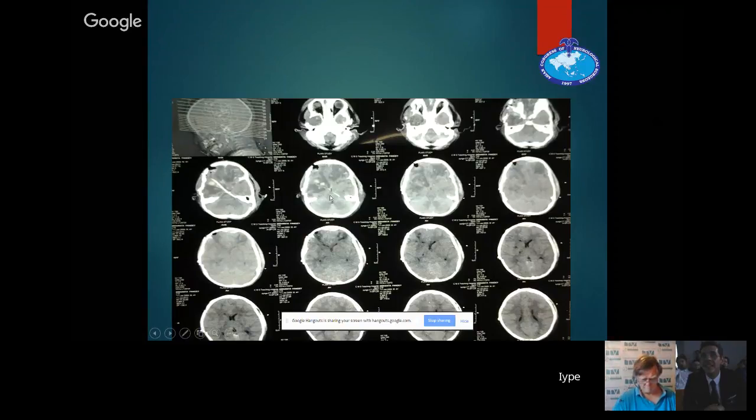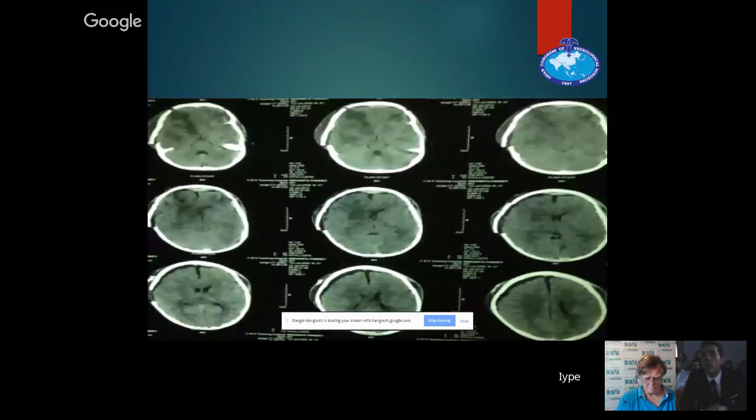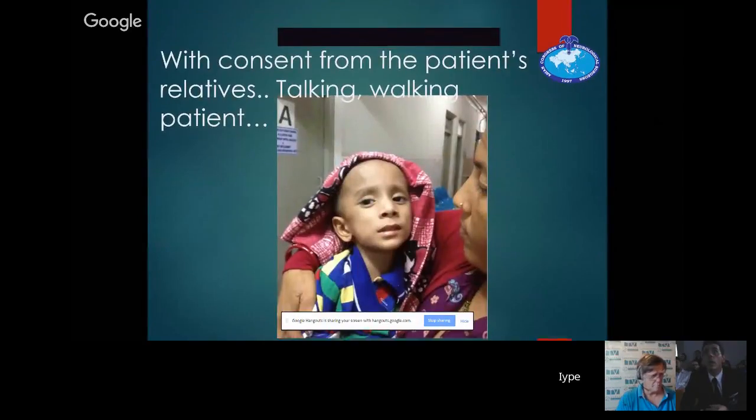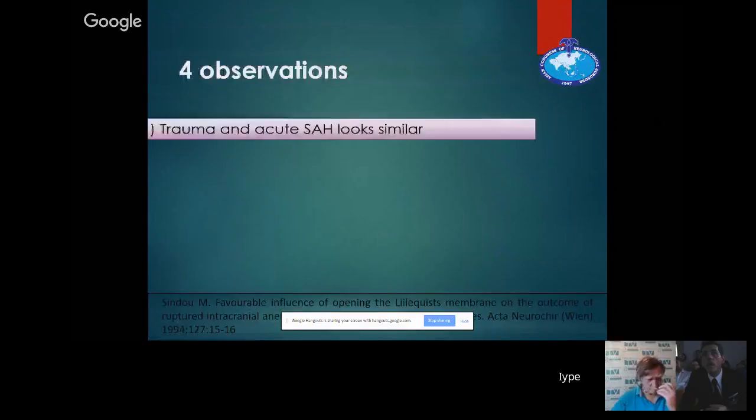Now, many of you might agree with me that in a usual setup here, we would have gone for a bifrontal decompressive. You would see the results here. This is the scan at discharge. This is when he was going at discharge, and this is him at his follow-up.